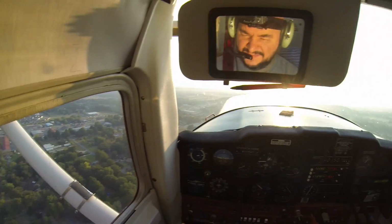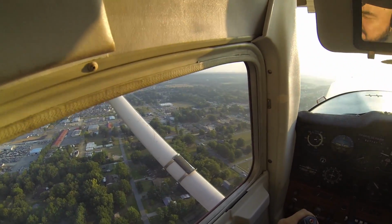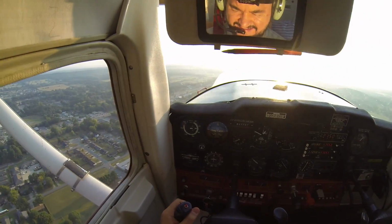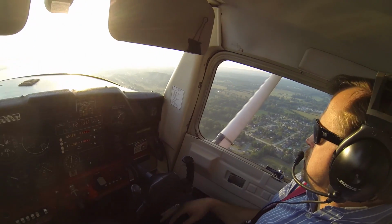That's pretty. I don't think I've been up this early yet. Oh, I love flying early. It's hard getting up this early and getting out to the airport, but once you get airborne, you go, wow. Yeah, I really like taking off before the sun really peaks over the horizon. Uh-huh.